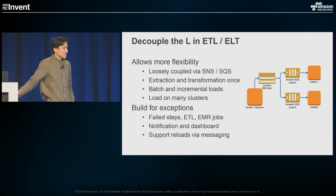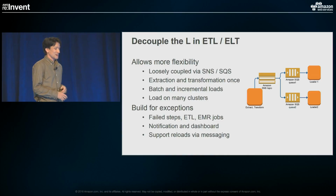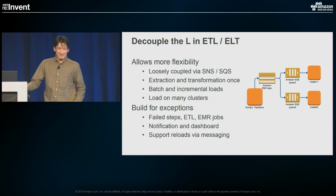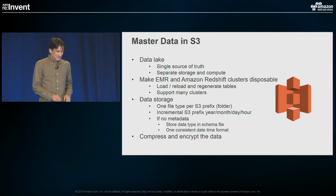So think about exceptions also. That's really important. So if an EMR job run fails or a Lambda function fails for some reason, you need to think about how you reload that. So it's important to have notifications to do that and a dashboard. And actually, if there is a failure, what we do is just send a message, and that's it, and it's done. And we don't need to replay any workflow or anything.